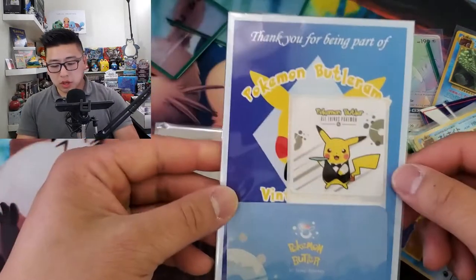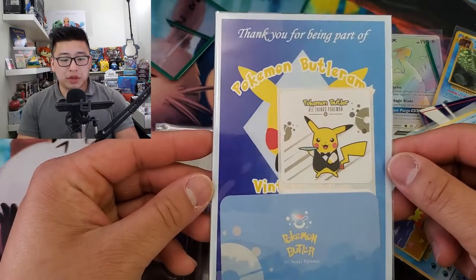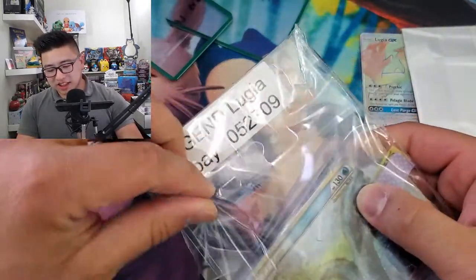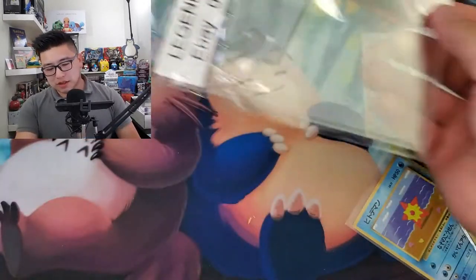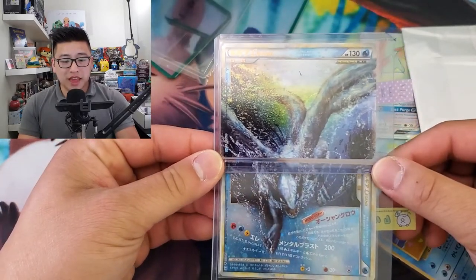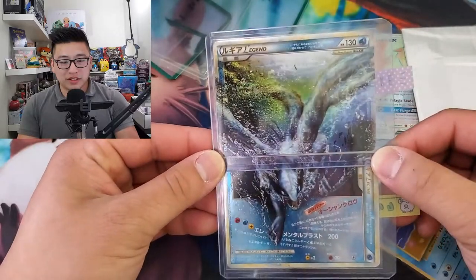Oh, hey, Pokemon Butler, not Butter. My bad. So this is their promo thingy that they purchased, and oh, Legend Lugia. So I guess he did put pull tabs on it. Look at that. It's the Lugia Legend card. It's a Japanese one too. Yo, that's so cool. That's so dope. Look at that. Ooh, it is beautiful.